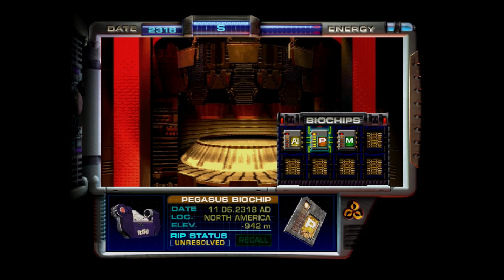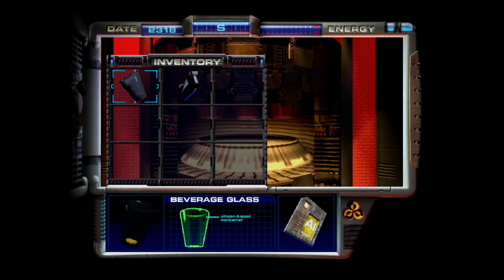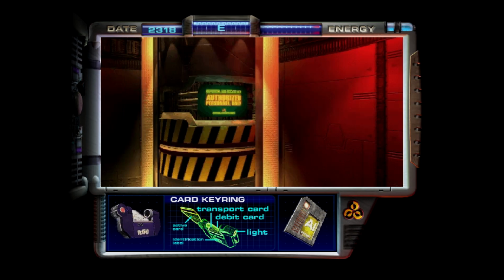Alright, so we're going to leave it on that AI, and we still have this empty glass, which I don't know if we'll need or not, and the card ring. Alright.